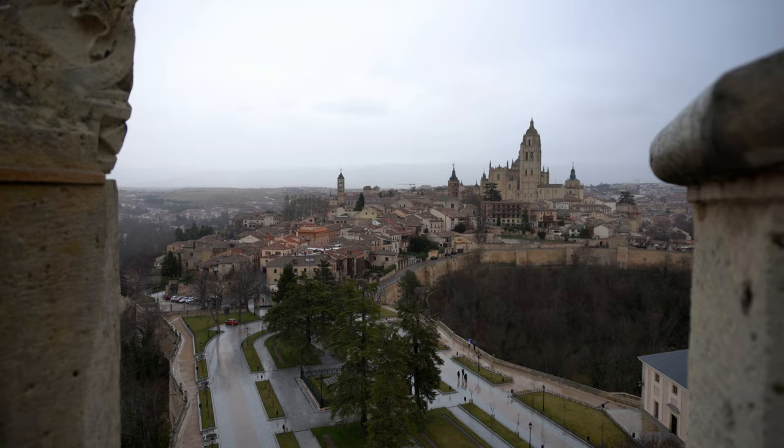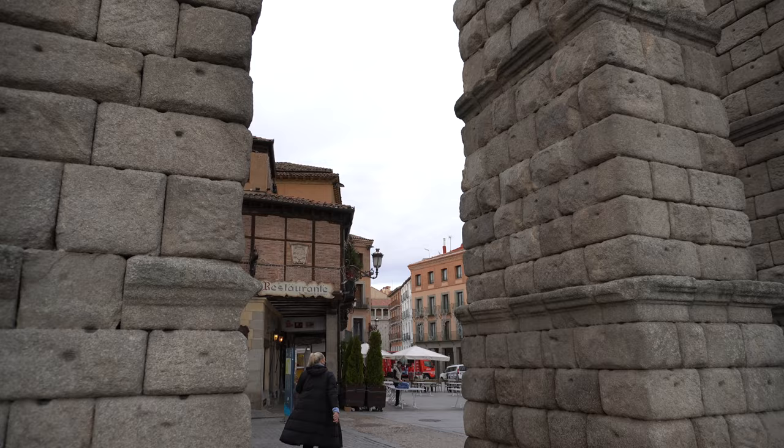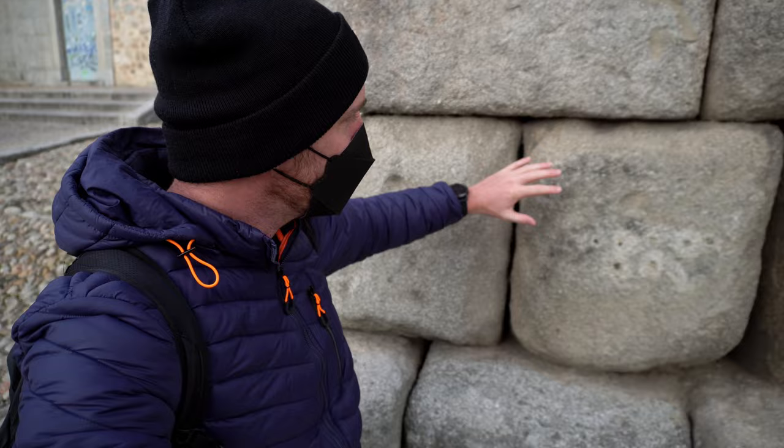Touching 2,000-year-old history right now. They're big. Humans, be heavy. Humans laid these. They built this. Look at the size of these. These rocks, they're just enormous. And they did this back in the era of no cranes, no machines to help you.